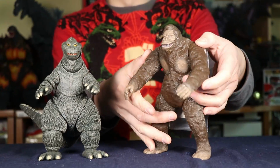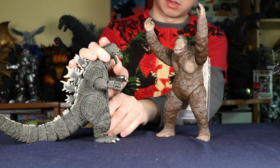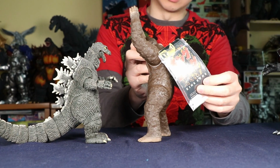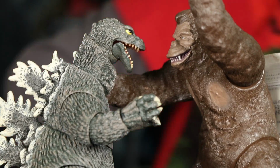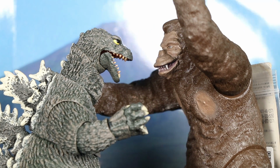The 8-inch Bandai King Kong. Yay, there we go. We got the Kong from 1962. G Forever has the Kong, and this is a Bandai figure. It was made in 1993. I still have the tag on it. Vintage, yeah, with the tag. Makes a nice battle scene if you have them together. And you can put Mount Fuji in the background. Oh yeah, there they go. It's fun with Fuji too.